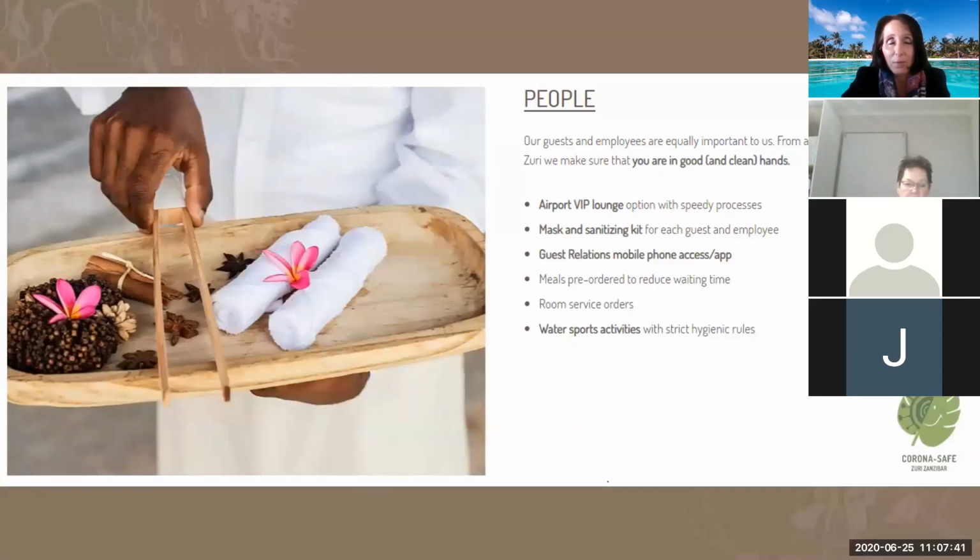So our people have been fully trained on the Corona Safe concept to make sure that your guests are in good and definitely clean hands. Masks and sanitizing kits are being given out to each guest. It is the guests' choice whether they would like to use their mask or not. Once they step out of the resort, we definitely recommend putting it on, just to protect the local community.